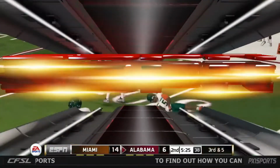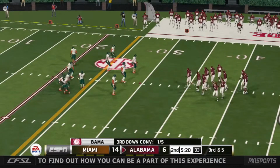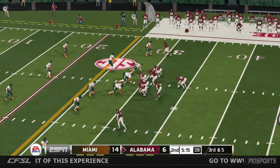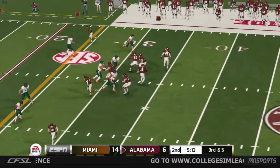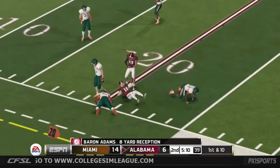3rd down for Alabama. It'll be interesting to see what they do here on offense. When they go back to the air, they're going to keep trying to run it. Alabama only 1 for 5 on 3rd downs tonight. They really want to convert this one. They don't want to settle for another field goal attempt. Siege, quick throw into the left. That one is caught, and a 1st down out to Barron Adams.